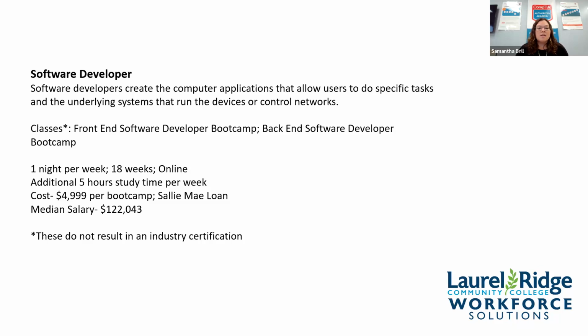So if you see, the cost of each one of these boot camps is $4,999. Yes, while that does seem like a large sum of money up front, if you look, the median salary for a software developer is just over $122,000 per year. So even though it's a large amount of money up front, the back end is going to make up for it. Again, these do not have any type of certification tied to them, and that's simply because the employers aren't asking for it.